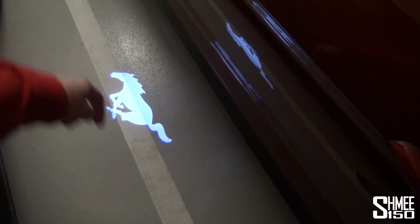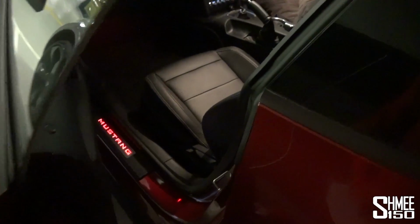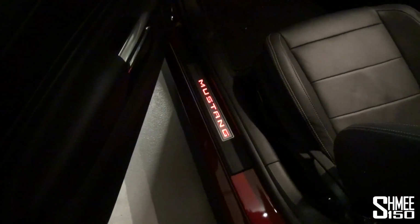Right, let me come round too. Let's hop in and we will take this out now and go get it tidied up a little bit. Oh, that's cool. The Mustang pony down on the floor. So in we go. Oh, and you've also got Mustang door sills. That's a nice touch, illuminated in red. So there's a lot of tech and things you can do in this car, aren't there? Lots of things you can change.